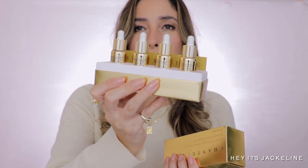And something that, you know, my friends, I have been using since the day that it launched is the concentrate. Now, this one right here is the PM Gold Recovery Intense Concentrate. This comes with 4 little ampules, and each ampule should last you for an entire week. This right here basically is a serum that resets your skin.